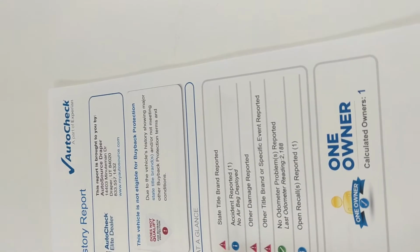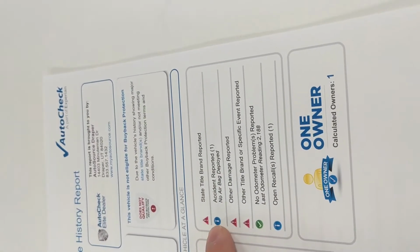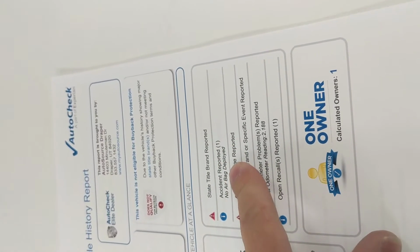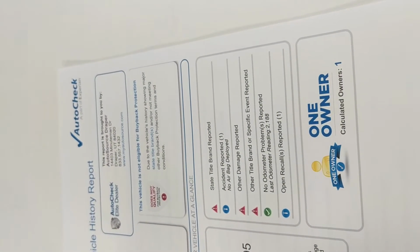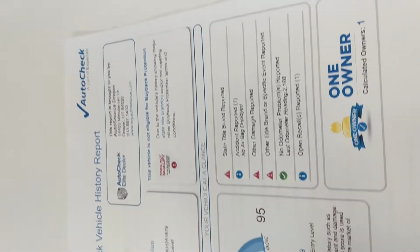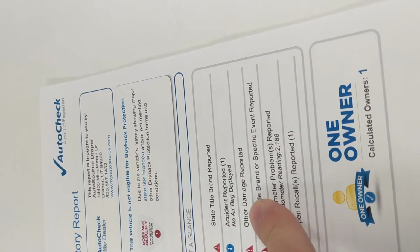But this icon's letting you know that the state's letting you know that there's a branded title reported. You got one accident reported, even though it says no airbags deployed. That's just because either the insurance or the adjuster didn't report the airbags being damaged. So it says no airbags, but on my parts replaced, I do have a driver airbag and a driver curtain airbag replaced, okay? So the damage reported is this is your parts replaced.